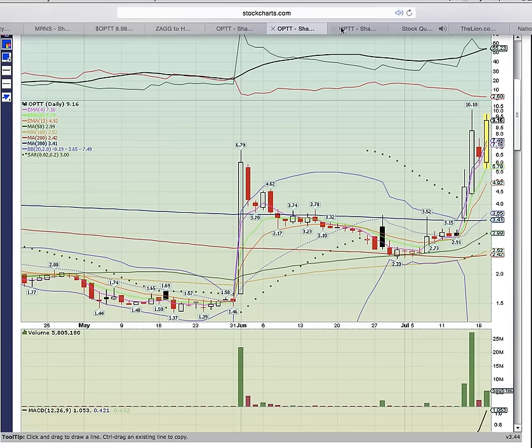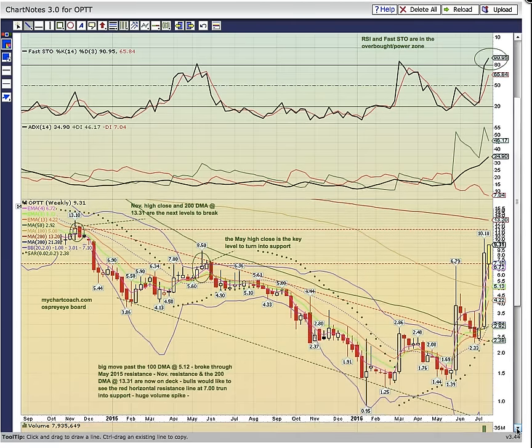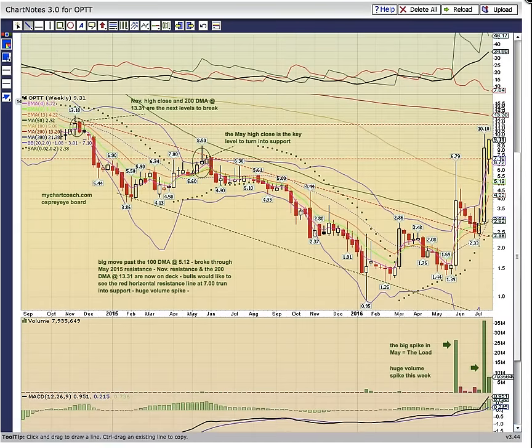Okay, in order to find resistance, we needed to look at a longer time frame. So what we did is we created a weekly chart. Okay, so check out this weekly chart here. As you can see, there's a break above the May high close. That's what we wanted to see, a break above this red line. Okay, that happened last week. And now this week, the uptrend is continuing. Our next target to break is going to be this November high close.